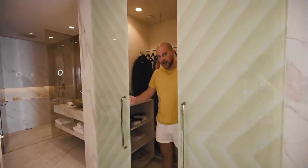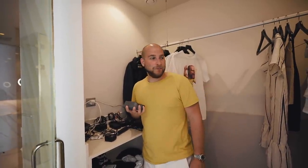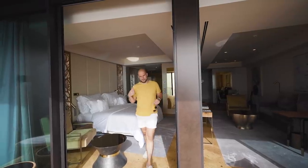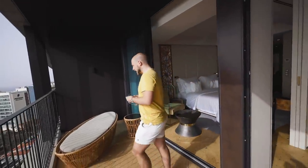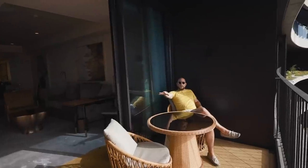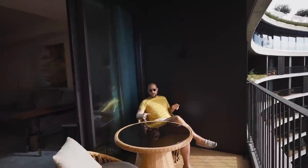And look what is behind these doors. This is the best room because here we can put all our stuff. Amelia always complains about all my gear, the chargers. In here, you don't see it. It's perfect. From the walk-in closet to the epic terrace balcony here. I mean, look how big it is. I think it's like 20 square meters, if not more. While Amelia tans, I sit here and contemplate life, usually with something in my hand.